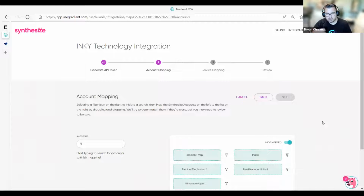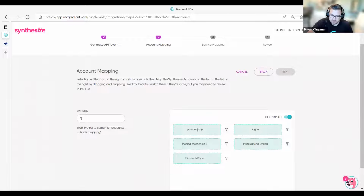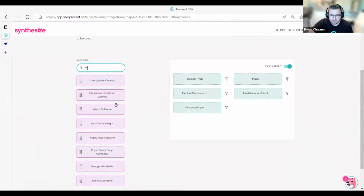Again, this is where we go through the 4 steps required to complete the integration on the Synthesize side. As we've already pulled in your customers, you just go through and scour your PSA customers. And to Matt's question earlier, we're mapping customers, organizations from your vendor partner, your INKY partner portal, to that of your PSA. I'll take that offline as far as your child organizations and whatnot would be a really great use case there to enhance this integration. But again, it's just a one-to-one.